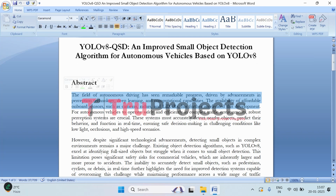When we talk about autonomous driving, there has been a lot of progress recently. The reason behind this is huge improvements in technology, especially in perception systems and deep learning. With all the new computational power, self driving cars are becoming much better at understanding their surroundings. And with sensors like cameras, radars, and LIDARs becoming more affordable, it is becoming easier to equip these cars with all the tools they need to see the world around them.